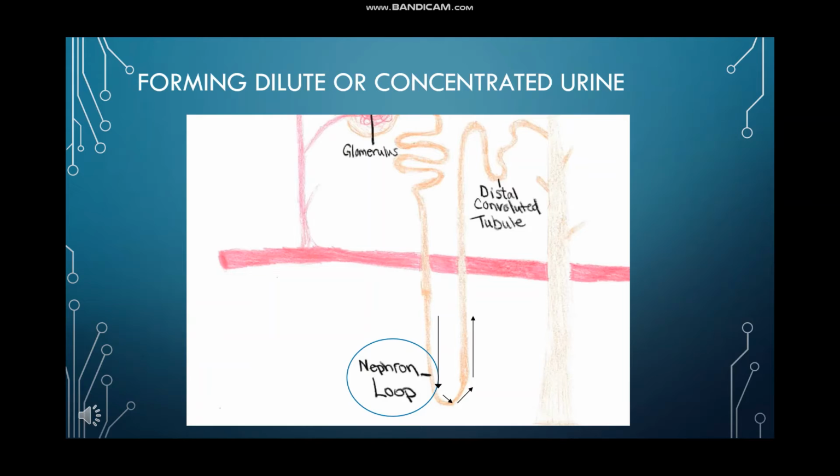Producing dilute or concentrated urine. The kidneys do this by using something called an osmotic gradient. Long nephron loops, such as the one shown here, are responsible for creating this gradient because the filtrate flows in opposite directions where the descending and ascending limbs are parallel to each other.